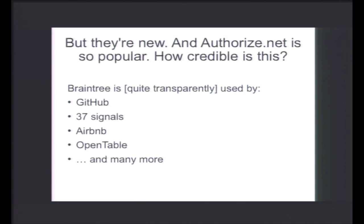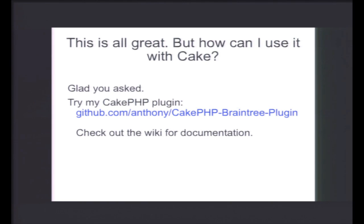So they're new. Authorize.net's been around forever. How credible is Braintree? Well, it's quite transparently used by a lot of very prominent companies. GitHub, 37signals, Airbnb, OpenTable, a lot of Web 2.0 companies use them exclusively for their payment processing.